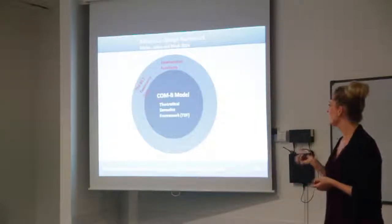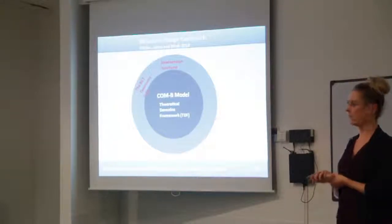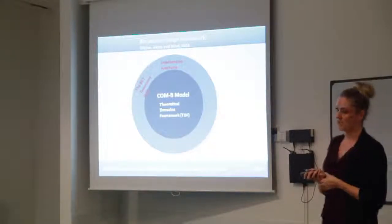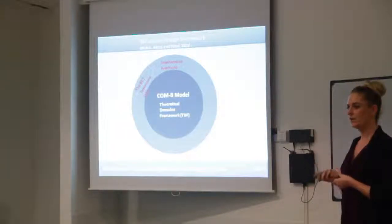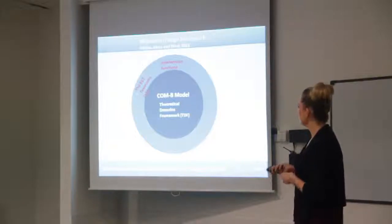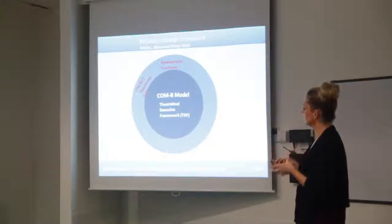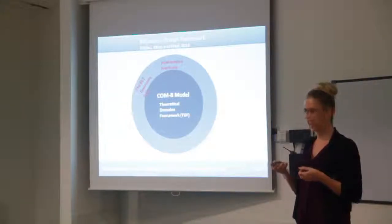So the first method that was used is a behaviour change framework, which has just recently been published, known as the Behaviour Change Wheel Framework. And I don't know if any of you are aware of this. I know you're at the back. And basically, it's a practical and theoretical tool to help people who like to design a health behaviour change intervention.